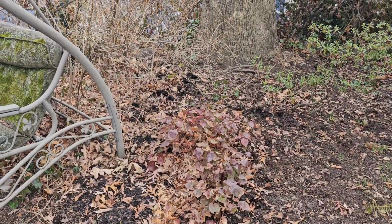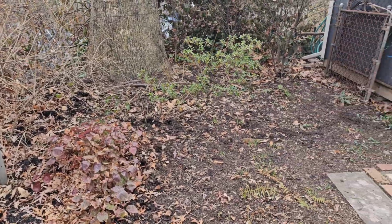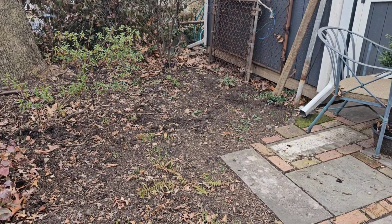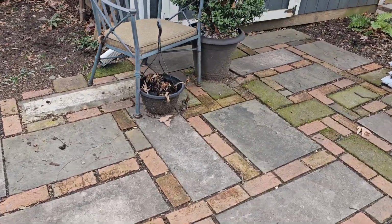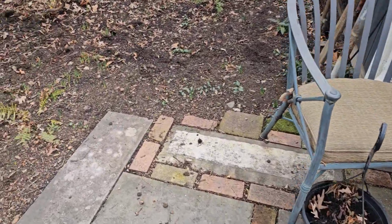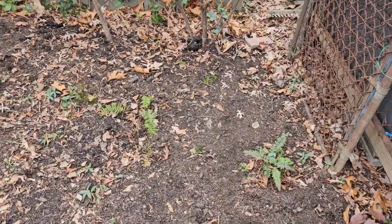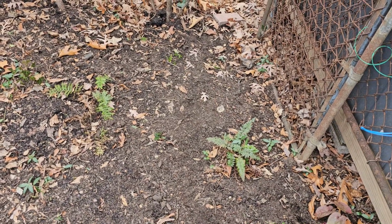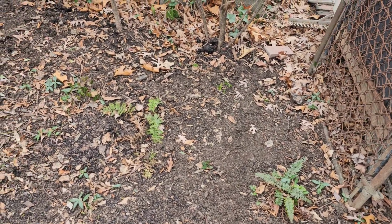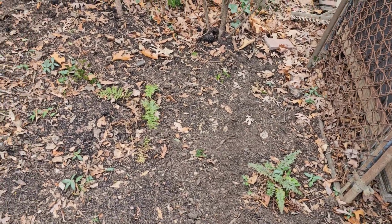I still have spots that need to be cleaned up. You can see a lot of leaves back there. I have to get back in there and clean that up. They're the tassel ferns that look pretty all winter, and I'm thinking I'm going to get more of the tassel ferns because they just look so pretty all year long.